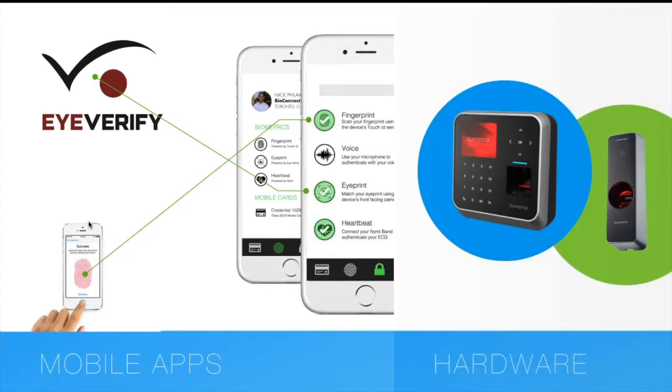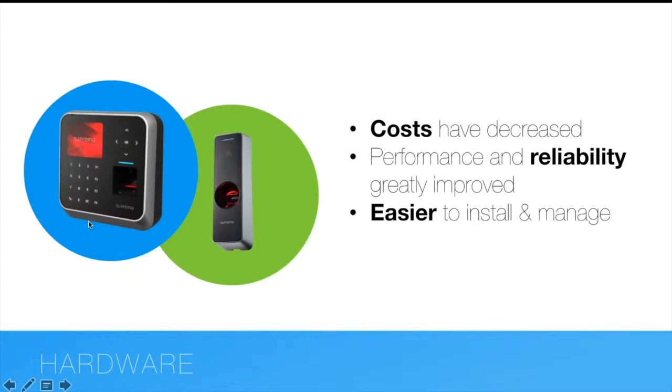Aside from mobile biometrics, let's look at hardware. Lots has also changed on the hardware front. The first one, I think, is cost. Costs have significantly decreased. Not only are they becoming more affordable and cost-effective, but biometric hardware is also becoming easier to install and much more reliable, which is also driving down the cost of installation. This has made it a lot easier for consumers to choose biometrics over traditional card access.